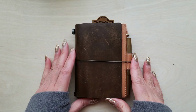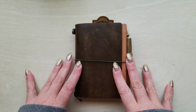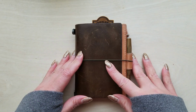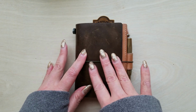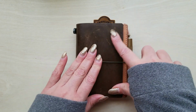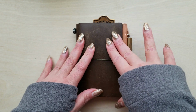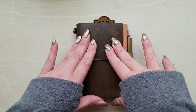Okay, my next little journal planner is my trusty passport-sized traveler's notebook. This is actually a new cover for me. I'd been using my brown since the mid-twenty-teens, and now I just picked up an olive, and I absolutely love it. To be honest, when I first got it, I was a little bit nervous because it was wicked dry, and when I say wicked dry, I mean I didn't know if it would be able to be recovered.